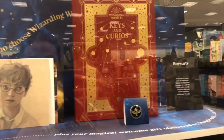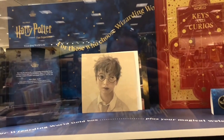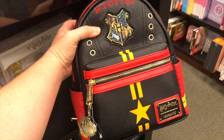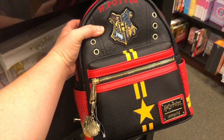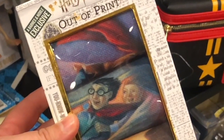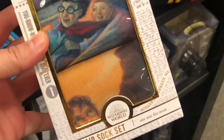You can sign up for the Wizarding World Gold for $74.99. I love Loungefly backpacks, and this one is no exception, and it's $70.99. These fabulous out-of-print socks would make great stocking stuffers, and they're $34.99.